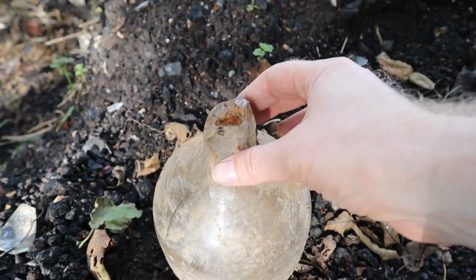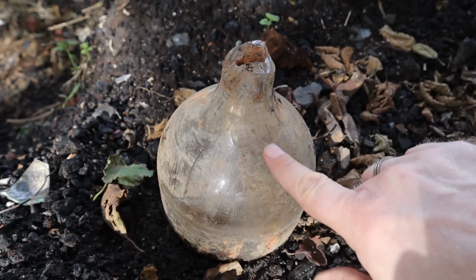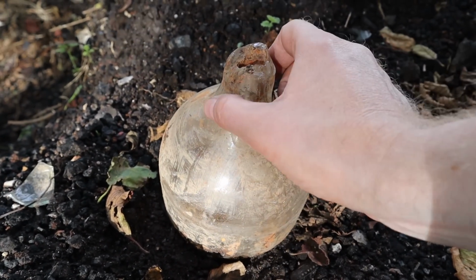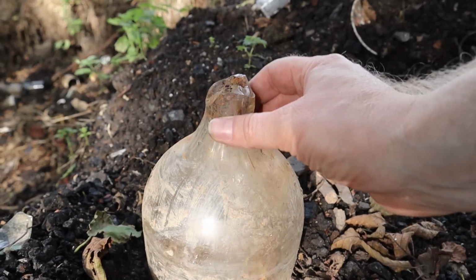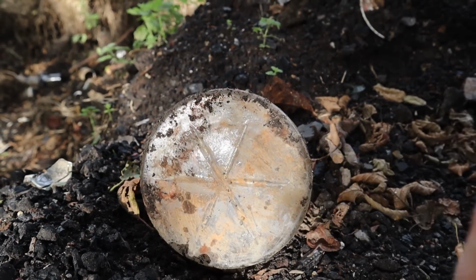It's broken along the top. You can see just looking at the top just how thick that is. Yeah. Was this a moulded bottle? Oh, it has a faceted neck. Oh right, so it's maybe a decanter. It may well be a decanter. It has a star on the bottom, if you can see that.